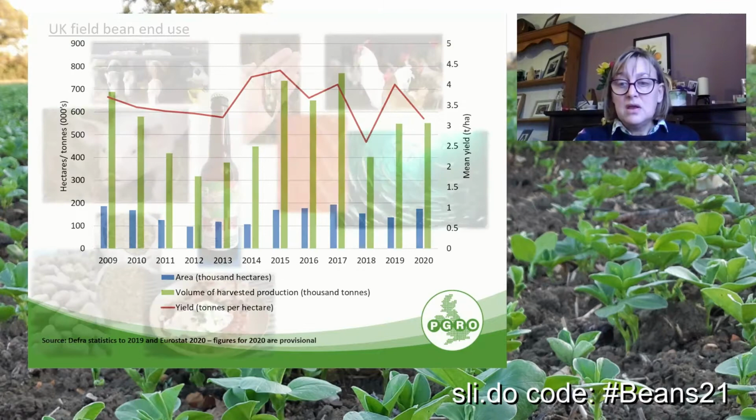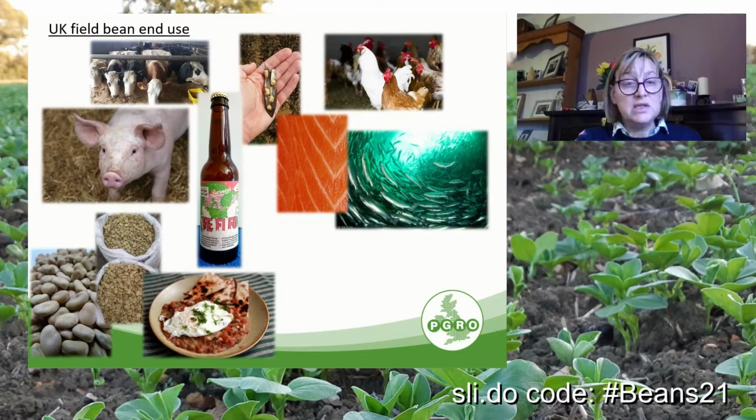When we look at end uses, the majority of our beans, certainly in 2020, went into the animal feed market. So that's a good market. Most beans are not grown on contract, apart from seed, of course. A smaller quantity of beans went into the human consumption market, which is traditionally one of our key target markets for field beans. But we need really good quality beans, good light colour, and also low bruchid damage. That is one of the subjects I'll talk about a little bit later. The bruchid damage is perhaps one of the things that prevents field beans going into the human consumption market.